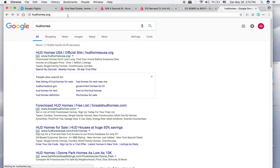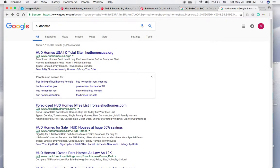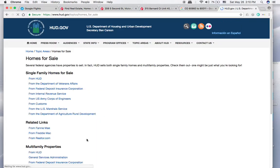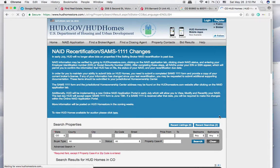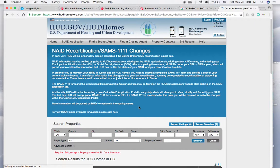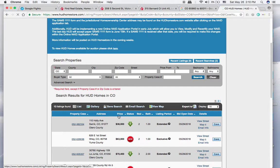Because they buy them for themselves. They don't really sell them. Okay, this is the official website for HUD, HUDHomestore.com. Now you look at Colorado right there. See, the real estate agents don't want to show you these houses because they're super cheap and they're also backed by the government. So again, like I said, there's a lot of ways to buy houses.